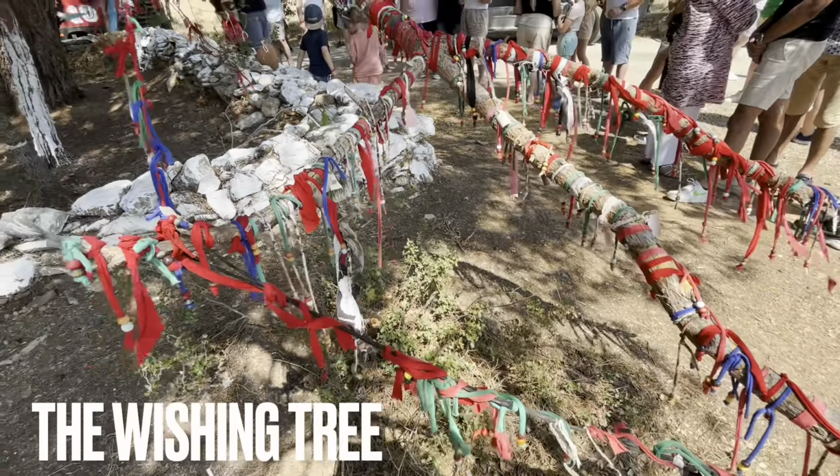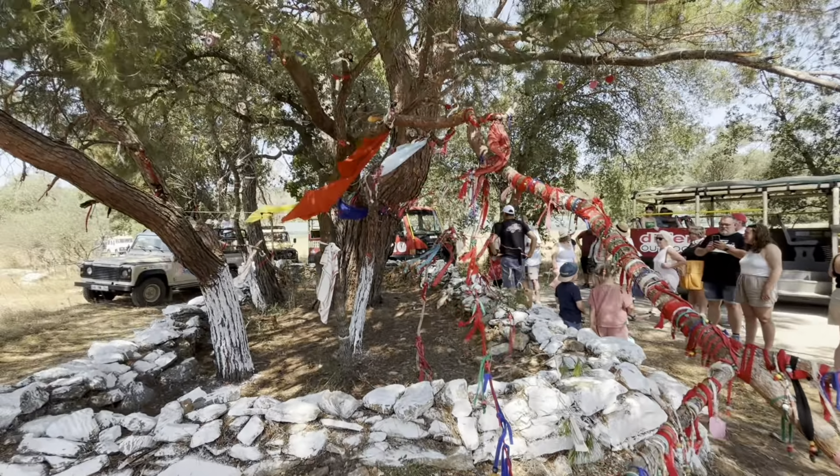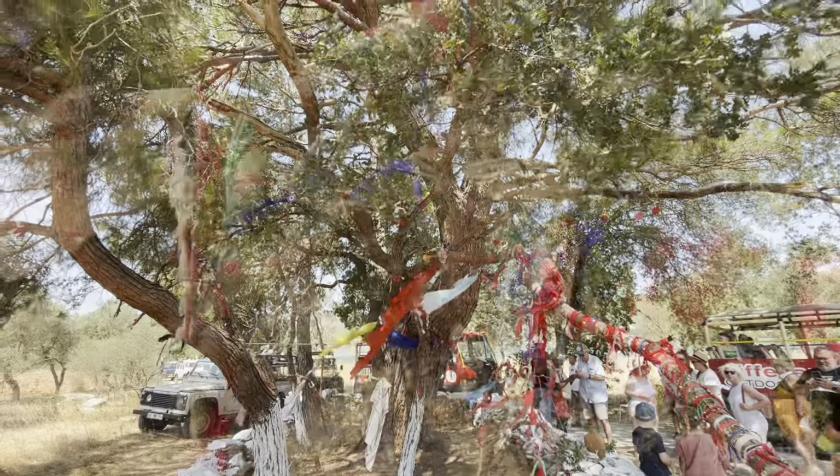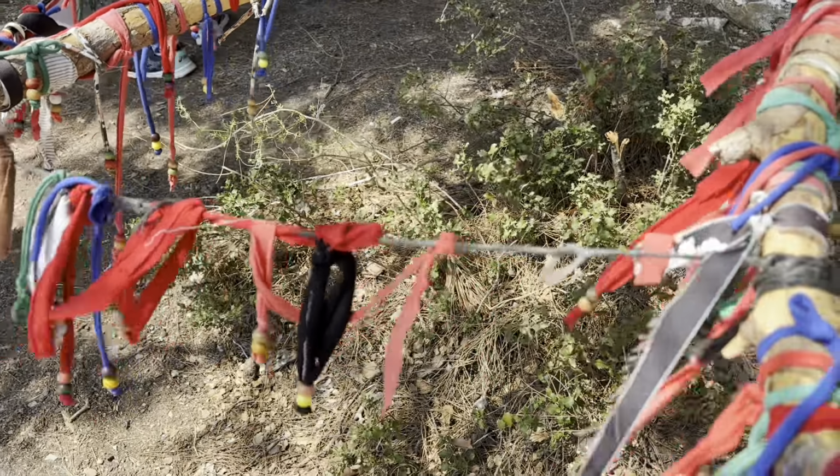A wishing tree is a tree believed to have special religious or spiritual value. People come to these trees to make offerings to have a wish granted. The offering is usually a ribbon or a small piece of paper with a wish written on it.